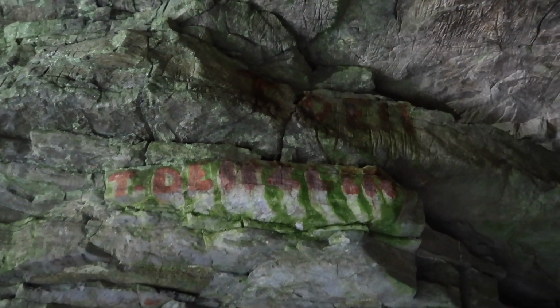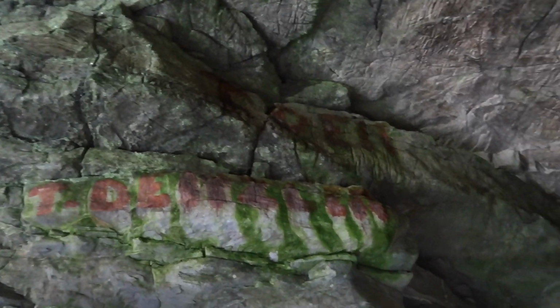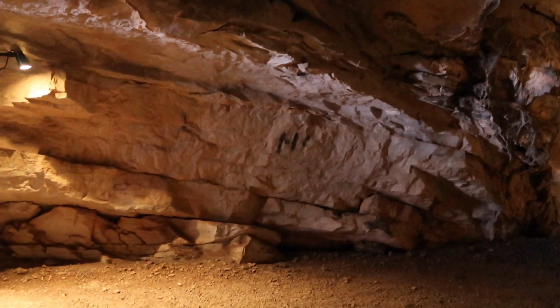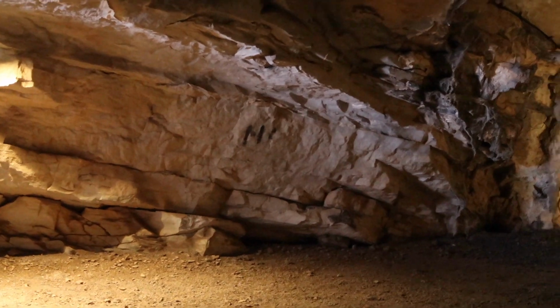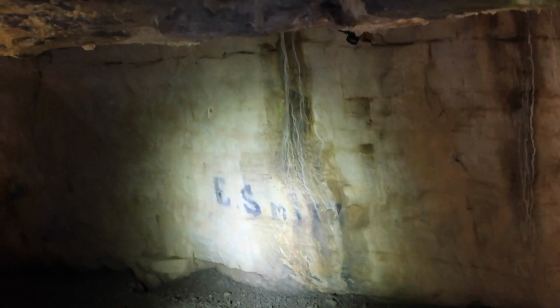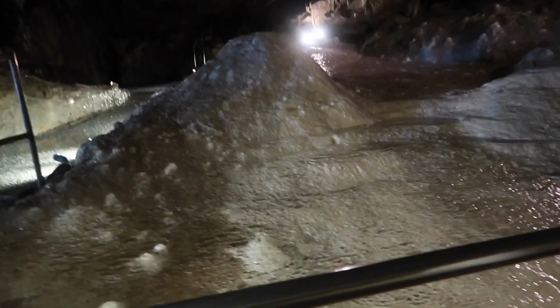I'll get into it in just a bit. You guys can just head right in. That's brought in on our shoes and clothing, and as we go throughout the caverns, there'll be deposits. It's either going to be people leaving messages for future visitors, or leaving their names behind, such as E. Smith, right over here. I love that.